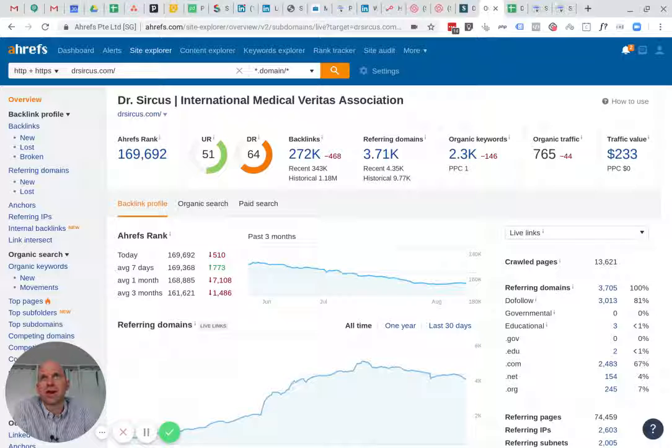So websites that may have a history of this type of link acquisition, going back even years, may want to consider doing a link audit and cleaning up their link portfolio. Here's how we approach it.